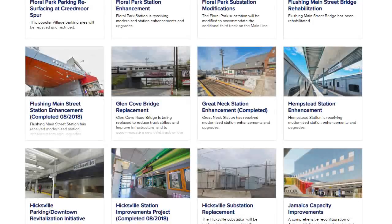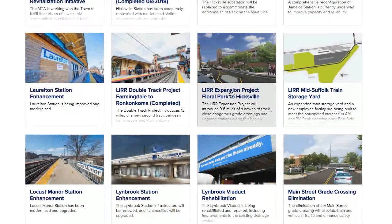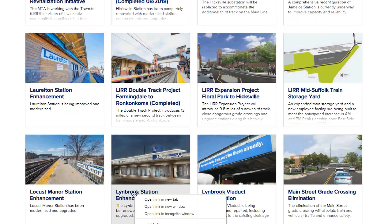So let's look a little more. And again, I do apologize for my computer. It's very slow. Maybe I will open it in another window. All right, so we already have that third track project. Let's see if we can find Lynbrook, and look at what it's going to look like when they're done with it. Let's see if they have a picture.